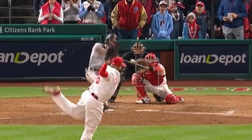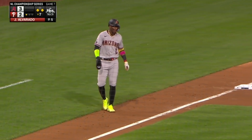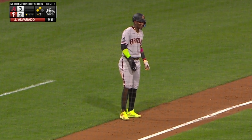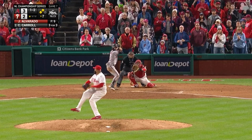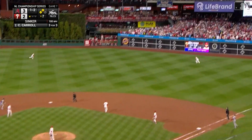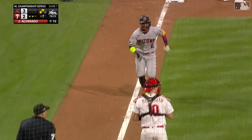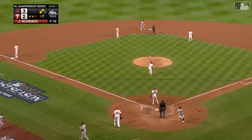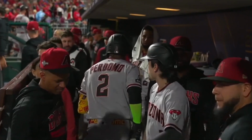And Carroll just puts bat to ball, knowing the situation, knowing that he doesn't need a big swing, and knowing that with a runner on third and less than 2 outs, he needs to find a way to drive that run in by any means necessary. So he gets just enough lift on his ball to send it out to Castellanos in medium right field. Plenty deep enough to score Perdomo for a much-needed insurance run. 4-2, Arizona.